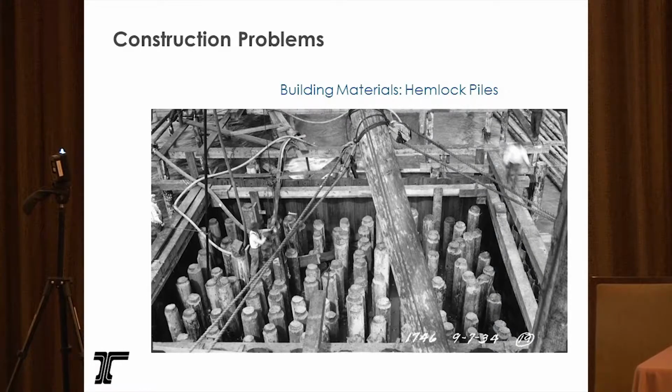Even the tide arches had those hinges. The tide arches also, for the tie member, have a large steel section. In this particular case, I believe it's eye bars with pins. So I'm going to talk a little bit more about the construction. They had problems from the very beginning.